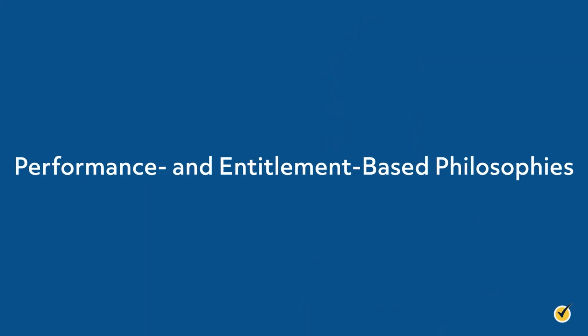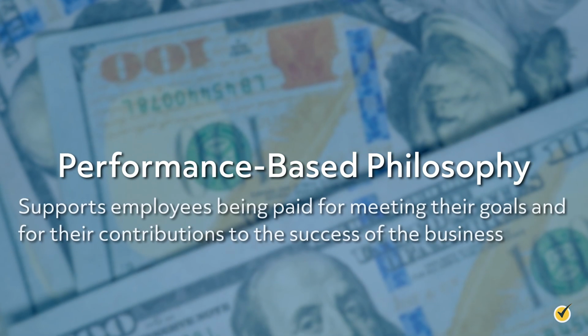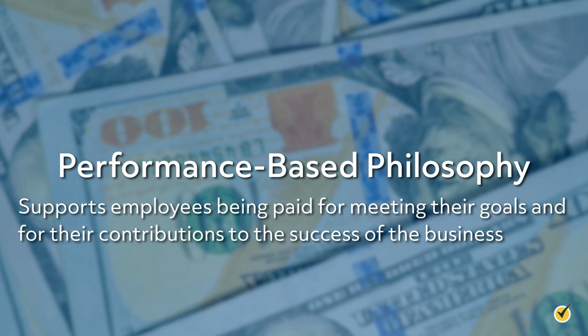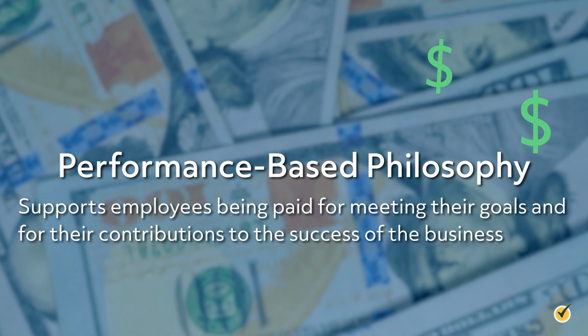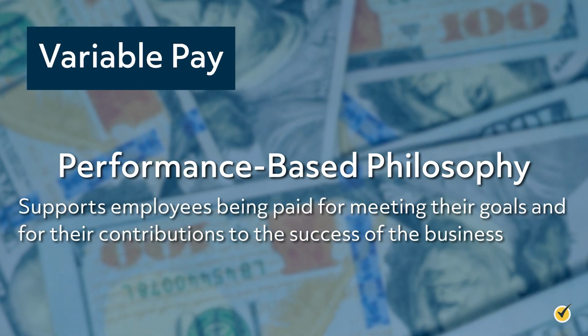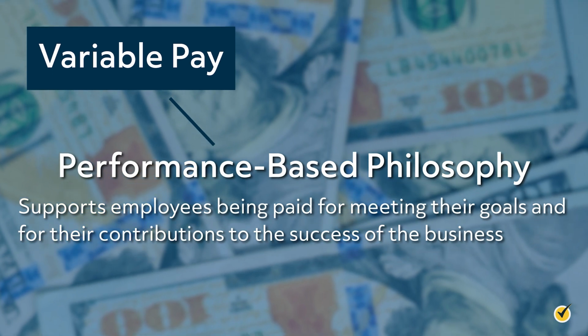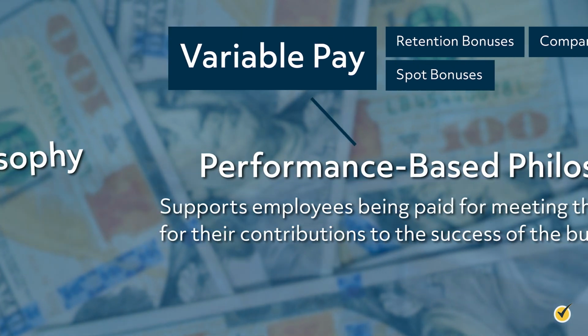There are 2 types of pay philosophies that can exist within an organization. The first is the performance-based philosophy. This philosophy supports employees being paid for meeting their goals and for their contributions to the success of the business. This philosophy can also help to retain employees, since money is a consistent motivator. Variable pay, which we discussed earlier, is often used as part of a performance-based philosophy. Among these are retention, spot, and company-wide bonuses.